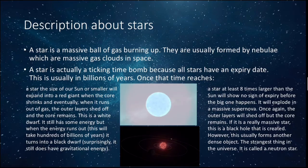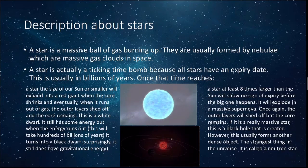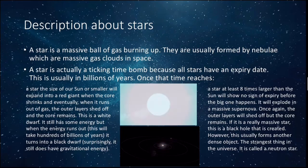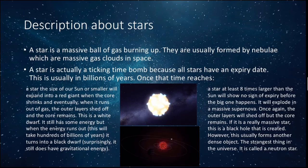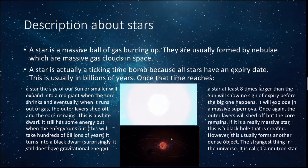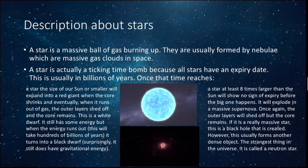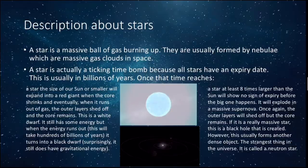With a star that is at least 8 times larger than the Sun, it will show no sign of expiry before the big one happens. It will explode in a massive supernova. Once again, the outer layers will shed off in the explosion, as you can see on the GIF there, and the core remains. If it is a really massive star, then that core becomes a black hole. However, after a supernova, it usually forms another very dense object, the strangest thing in the universe. It is called a neutron star, and if you want more information about that, I've made another video about that. Just click on the pop-out banner top right, you can watch that video.